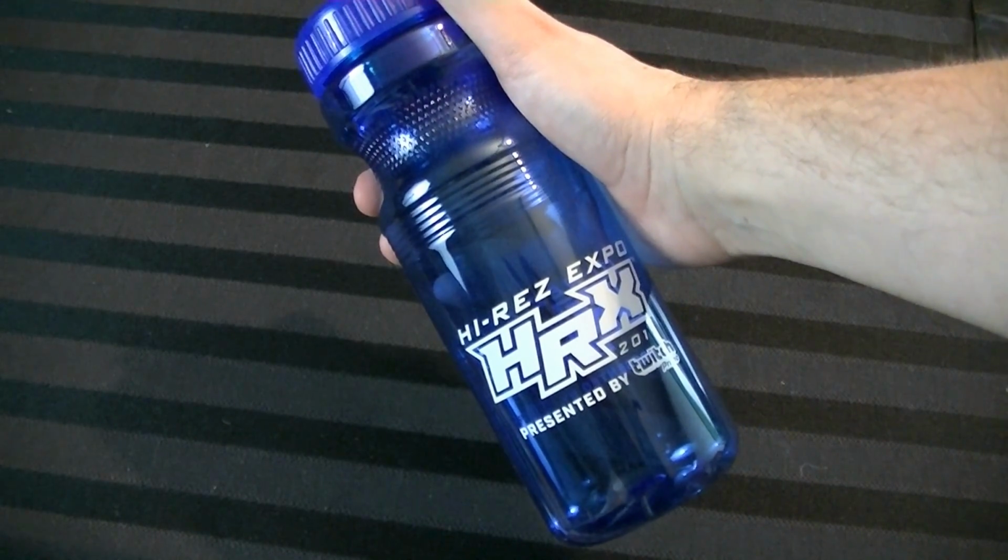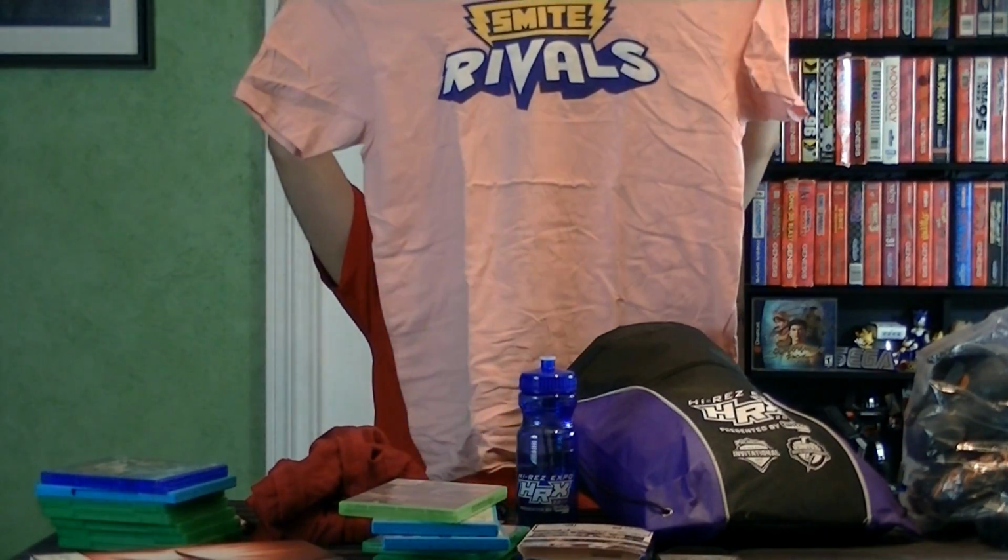A water bottle. There were multiple t-shirts. This was the only one that I wore, so that's why it's inside out. I wasn't prepared for this. It says Smite Tactics, which is a new game that they just launched, a mobile game. And then there's Smite Rivals, which is also, I believe, a mobile game. There you go. And finally, we have a t-shirt for just the High Res Expo itself. Pretty cool.